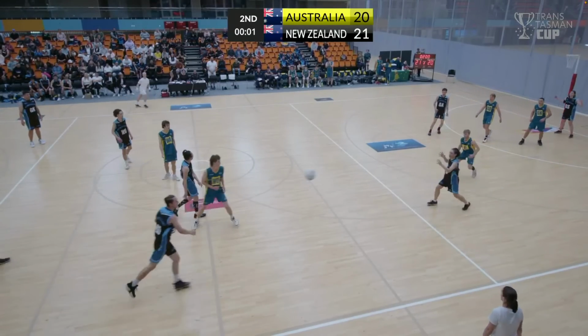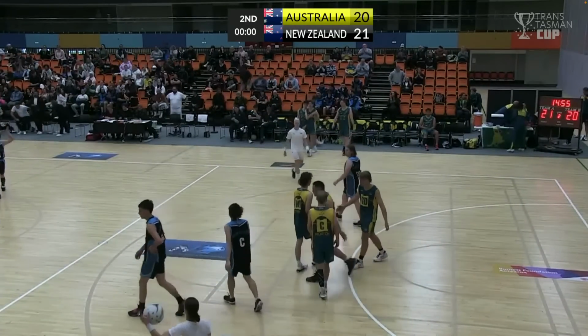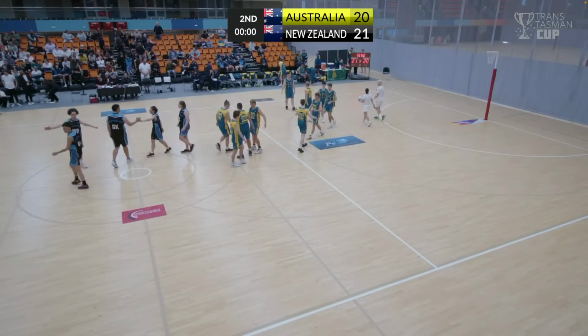Great block there by Connor. 5 seconds, Lilly left, and they're trying to get it in quick. Yeah, just not using the up-the-court option there, the New Zealand under-20s, so maybe use that as a scoring opportunity. We go into the half-time break, 21-20 to New Zealand.